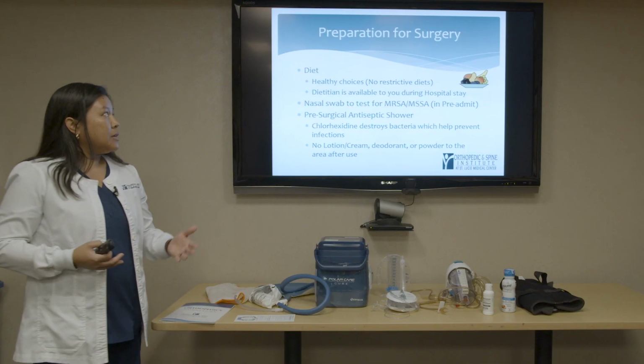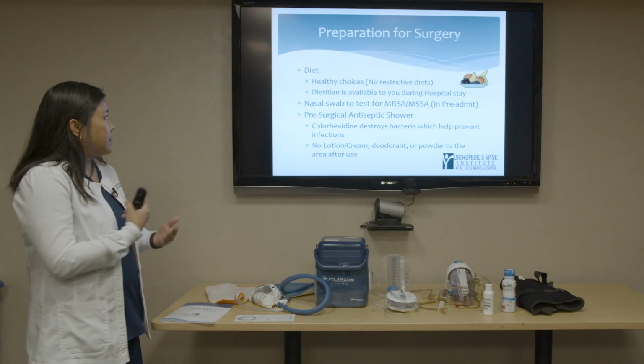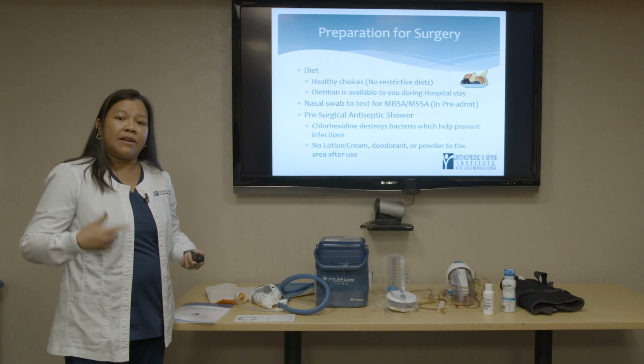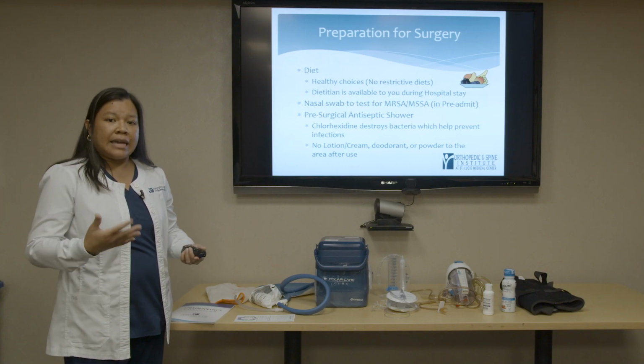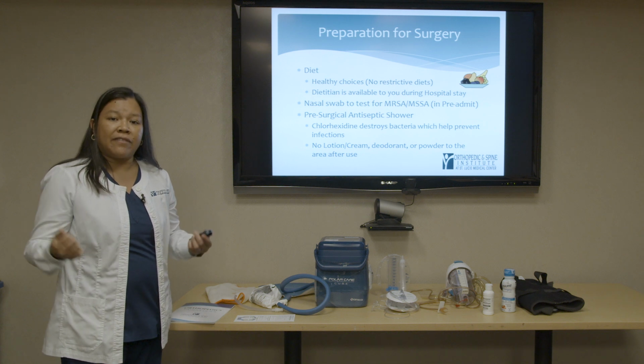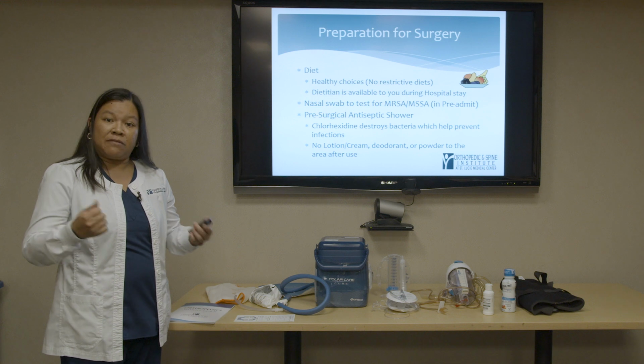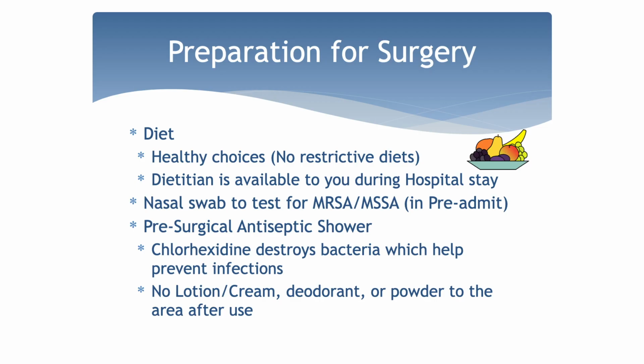So what do we do to prepare for surgery? We're going to focus on our diet. You want to make healthy choices. You don't want any fad diets, no restrictive diets. So that means a diet full of iron, protein, calcium. You want to make sure your body is in fighting shape for surgery. You're here to get better, so let's get ready before coming in for your marathon. A dietitian is available to you during your hospital stay, so if you ever have any questions about that, let us know and we will get someone to come talk to you.